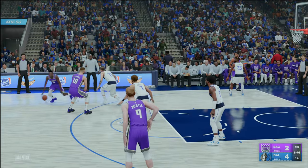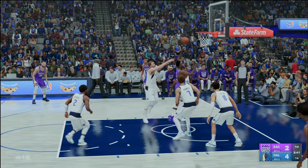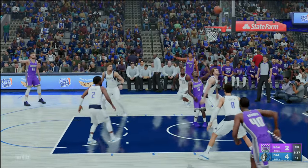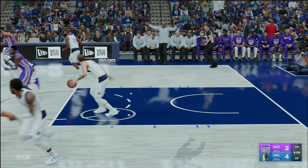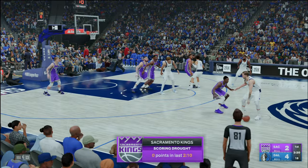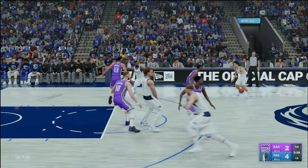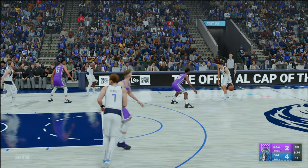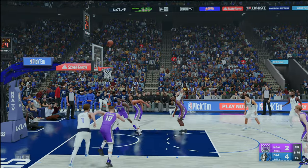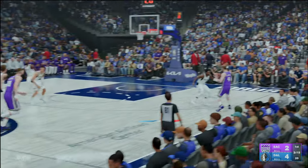Now here's Fox. Sabonis with a screen on Doncic. Here's Fox. And another shot. It's hauled in by Luka Doncic. He's as surprised as we are. Most nights, that bucket is automatic. Outside, Green. Outside, Irving. Lets it go from deep. The rebound by Murray. And he almost made them regret defending him so loosely.